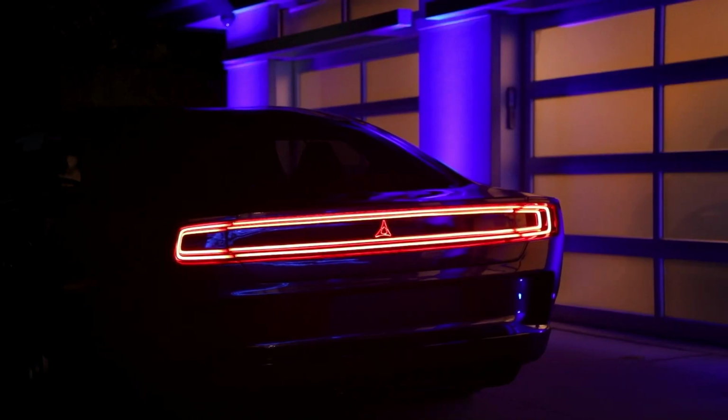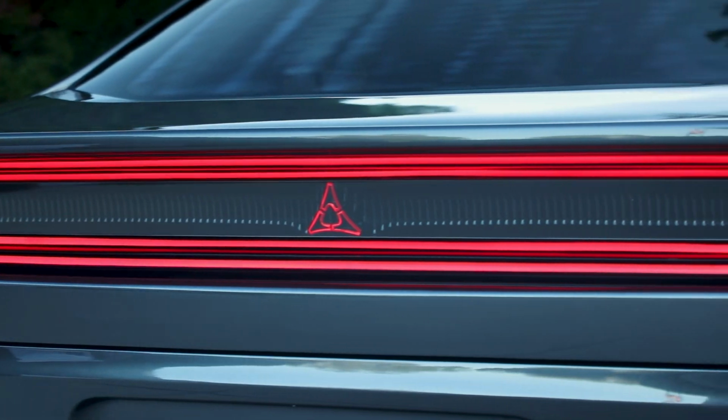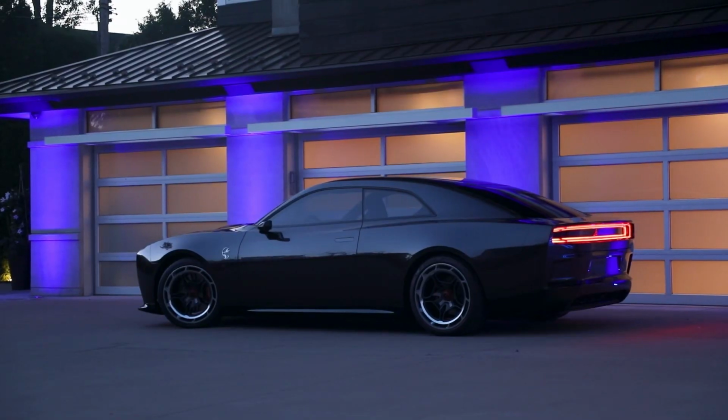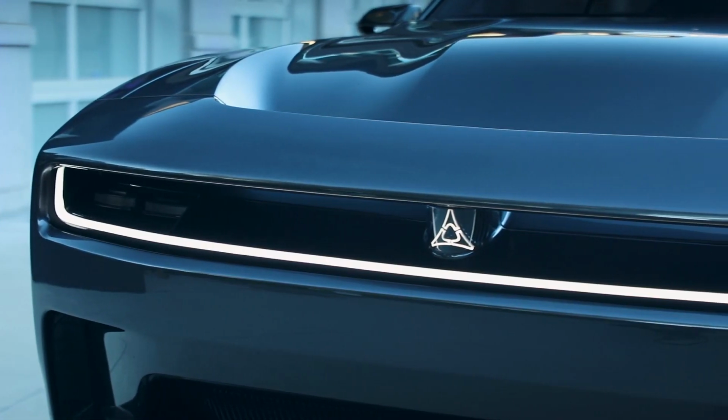Dodge did not want to follow what everyone is doing in electrification, so we literally had to make our own invention, make our own way, and start from scratch. We needed a car that looked like a Dodge, drove like a Dodge, and sounded like a Dodge at the same time as being electric.